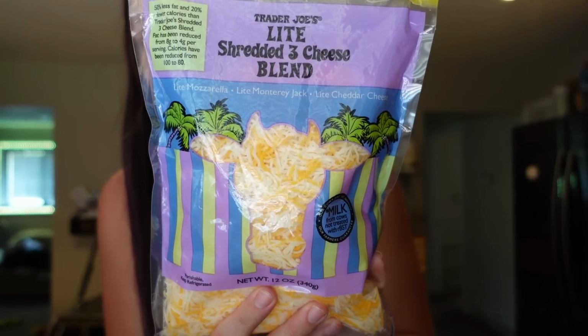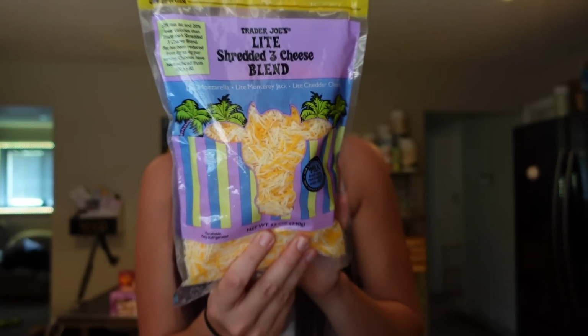Then I got some reduced fat shredded 3 cheese blend. So this is 80 calories for a 1/4 cup. It's 3 points on WW. It's got 4 grams of fat and 8 grams of protein. And this is just like the most versatile cheese. Also the mozzarella is too, but I like to use this for pasta, pizza, eggs, tacos, anything I use cheese for, this one works. So this is always the one that I have last, because I'll use up the other specific ones first, and then this one can just go with anything. So I always have that one on hand because it's just so useful and it's nice and low in points.